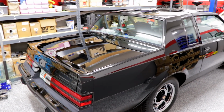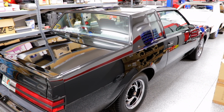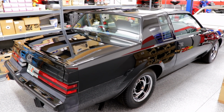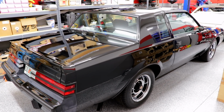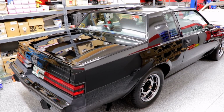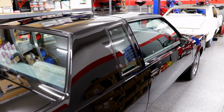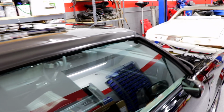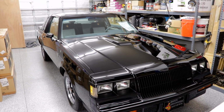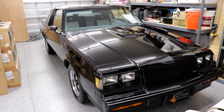So, as you walk into the shop, you guys can see this is probably my favorite car in the garage. This is my 1987 Buick Grand National. This particular car is an unrestored survivor, 16,000 original mile car. To find these cars in this condition is next to impossible. The values of these cars have been going through the roof. I've had this car for many years. I bought it from the first owner. I do not plan on selling it. Please stay tuned to the channel and you guys will see future videos on this car.